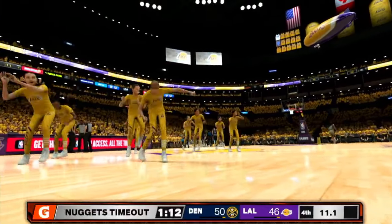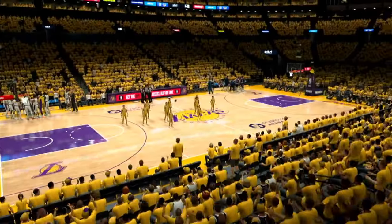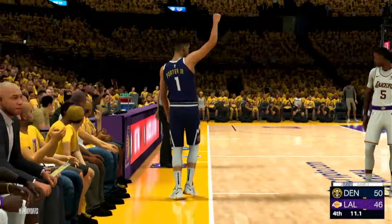11 seconds left in the fourth quarter of this one. One team is changing it up here. Lakers new dance team.